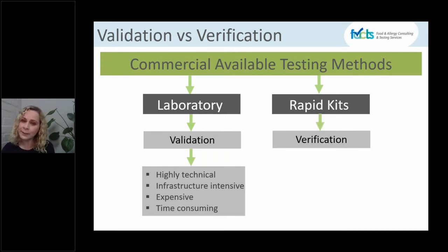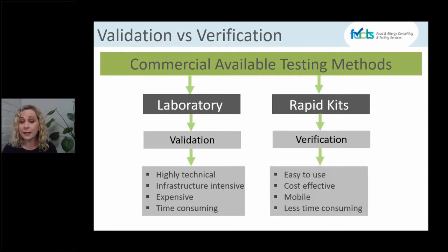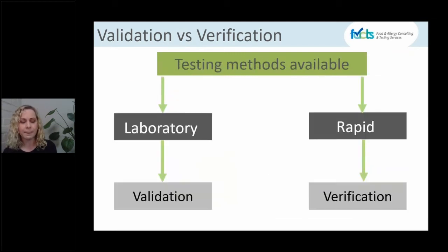Whereas the rapid kits are best suited for verification because they're easy to use, where you need very little technical expertise. It's a lot more cost effective, it's mobile, and it takes a lot less time. In most cases, less than an hour to run a rapid kit test.